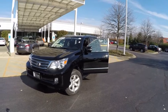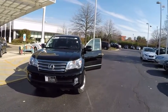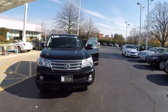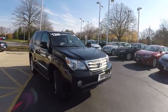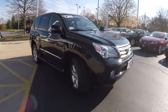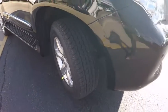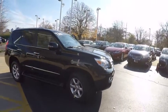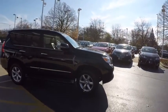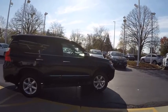The 2013 GX460. This seven-passenger utility vehicle is more powerful, capable, and versatile than ever before. Visionary in every sense of the word, the GX460 boasts one of the tightest turning circles in its class, a suspension system that helps enhance your capability, and the best-in-class V8 fuel economy, and is priced below $45,000. This vehicle has less than 40,000 miles.